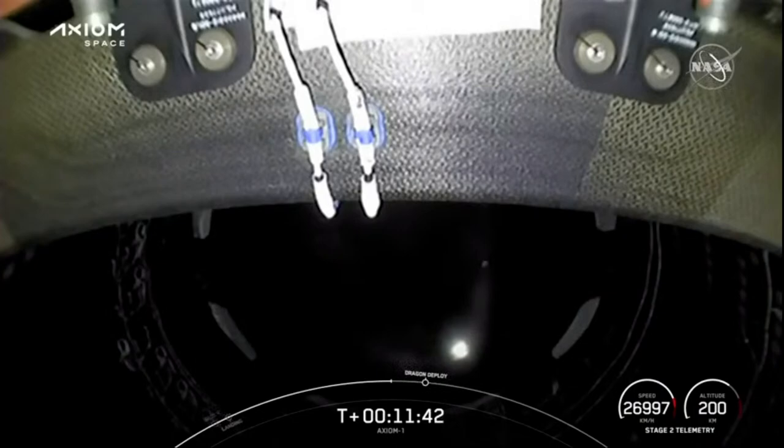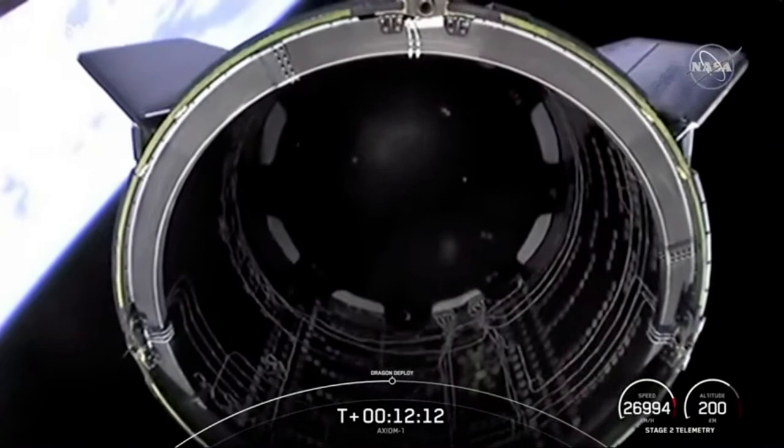For those of you that have just recently joined us, we had an on-time liftoff of the Axiom 1 crew. They are now in space and coming up to separation from the second stage, at which point they will continue their journey to the International Space Station. The view that you're currently looking at is inside the Dragon trunk, which, as you can see, has just separated from the second stage.